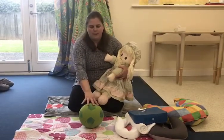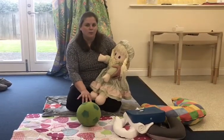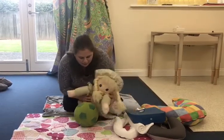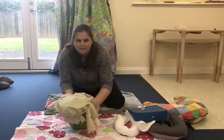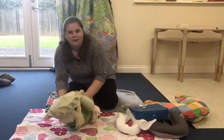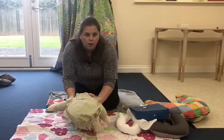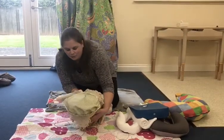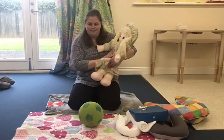So this is obviously a bit more unpredictable and it's going to move, so you need to support your child a bit more in this position. So again, help them over onto their tummy, and you might just need to be there on their side to help support them. You could always sing some songs in this position, like Hickory Dickory Dock, or Row, Row, Row the Boat. And again, help your child come back up and give them some praise.